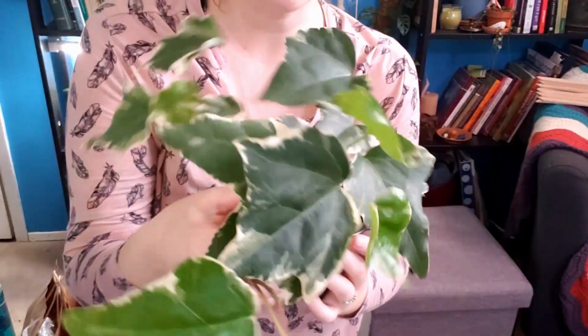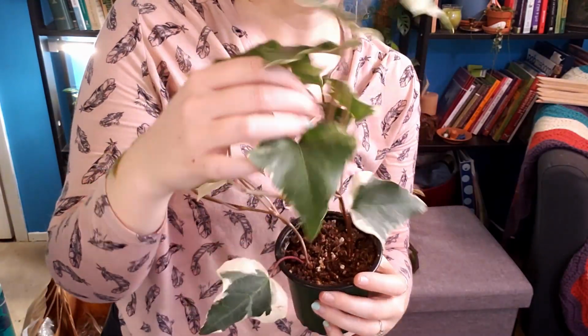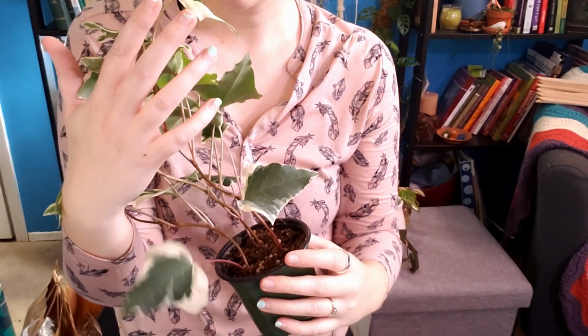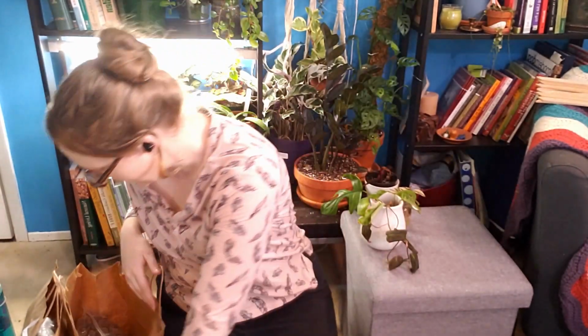I've looked at these a bunch of times and I finally decided, whatever, I'm gonna do it. Some of this is gonna go into my new toad tank and some of it will not. I think there's 3 plants in this little pot and this was on sale. It was only $7 Canadian, and this little baby is doing really well. So I'm very excited about that.